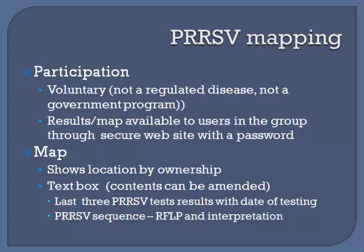It has a text box with it that contains different things in it: site name, ownership, PRRS status, when they were last tested, last test result, cut pattern for their PRRS sequence, and an interpretation with it: is it a wild virus, is it a vaccine virus. And right now we have it set up to show their last three testing dates.